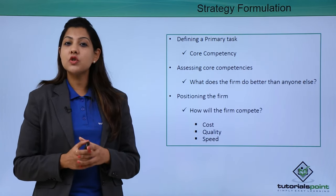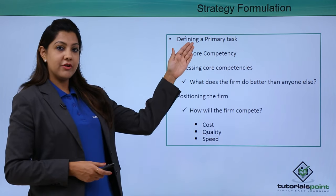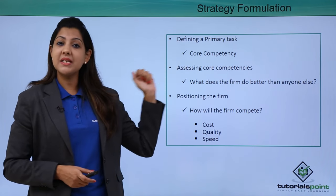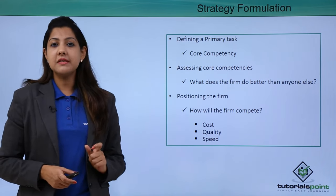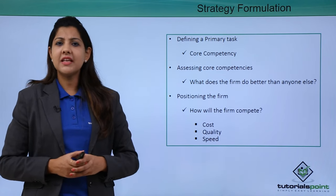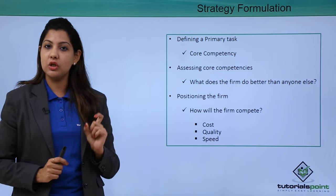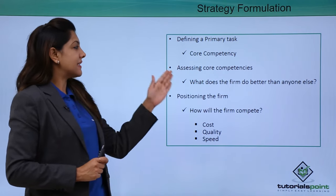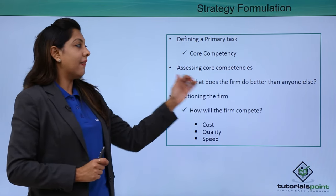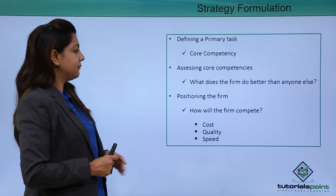Well, let's look at what is the strategy in terms of formulation of the store operation. Defining a primary task. So what is the most important task? Understanding what is a core competency for that particular task. So if it is, for example, a store manager or a visual merchandiser or even the HR manager, we have to understand what is a core competency required for that particular profile or job. Assessing the core competencies, for that you need to understand what does the firm do better than anyone else. So defining that particular aspect is very important.